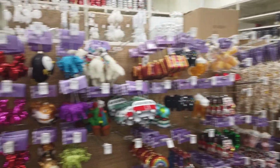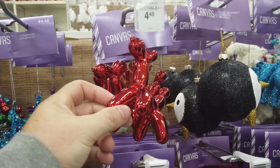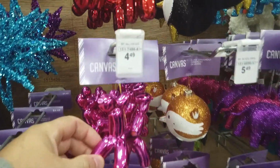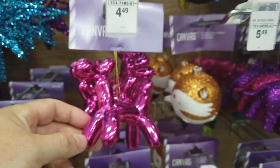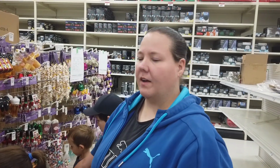So it looks like Christmas is thrown up on Canadian Tire already. It's not even October yet. I know. This was last year's big Christmas decoration. The balloon dog was a big hit last year for the Christmas tree. These were really hard to find last year. And look, they've got tons already this year. But again, $4.49 for just one Christmas decoration? I think we only paid $2.99 last year. Yeah. I think they were way cheaper. I don't think they were $5 last year.